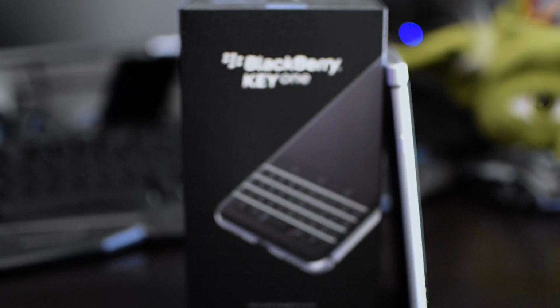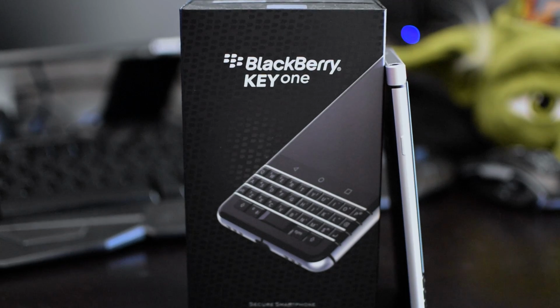Today I have the BlackBerry KEYone. I've had it for about 7 weeks. I really just want to ask a question. I want to find out, does this device live up to its price tag? Let's go.